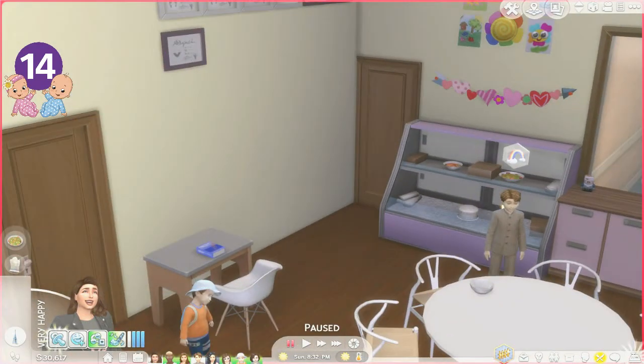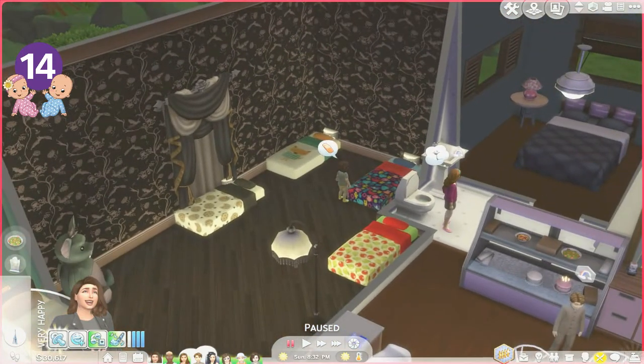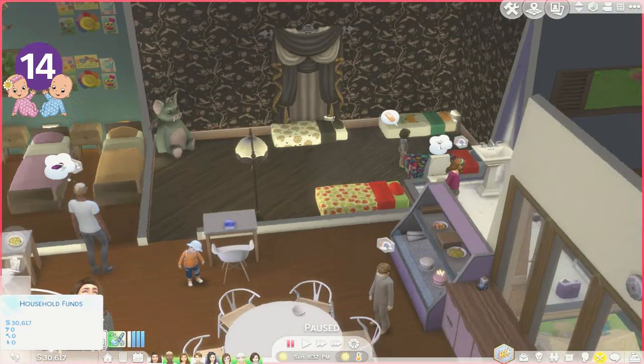So in between, where we're getting a break from the pregnancies and stuff like that, I do get her to work out. And I'll turn this little area into a very dark, vampire-y room, except for the beds that are just a mismatch of pretty much any color. I know they just look like mattresses, but they're technically toddler beds and they were cheaper than buying the actual beds. So I wanted to save us some money there. As you can see, we are at 30 grand. We're trying to get up to about 80 grand so we can move into a house that I've been building off camera.